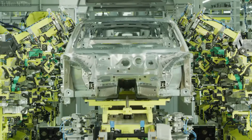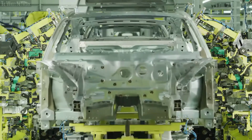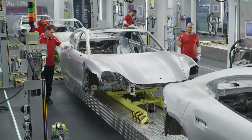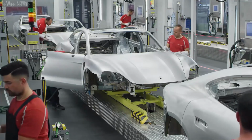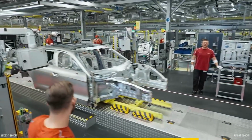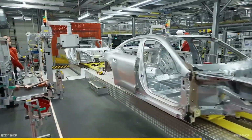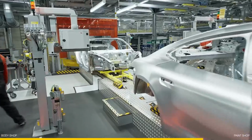As each white body exits the body shop, it carries with it the silent strength and engineering precision that defines every Porsche. Lightweight, rigid, and ready for the next phase, the structure of the Taycan is a fusion of technology and craftsmanship, built to endure, perform, and inspire.